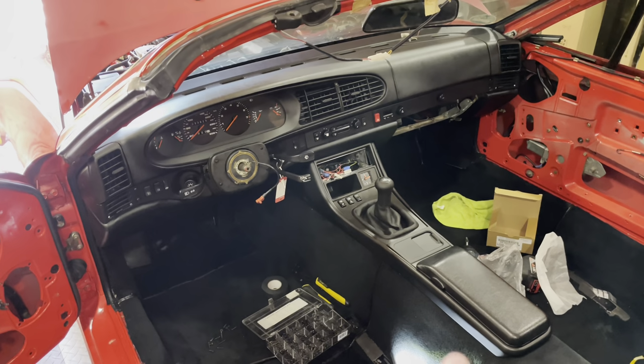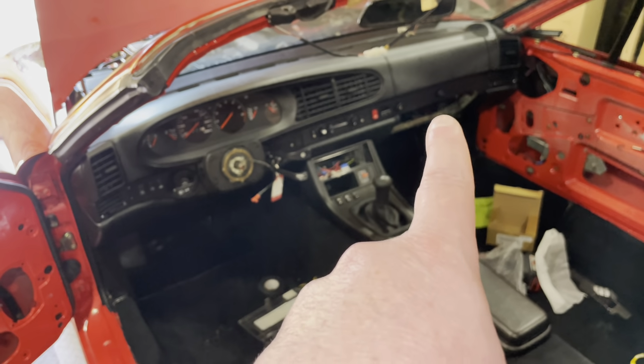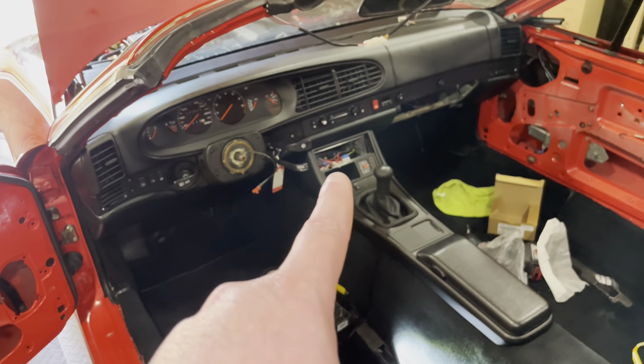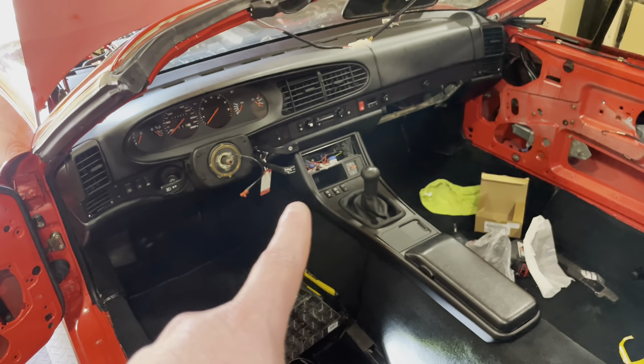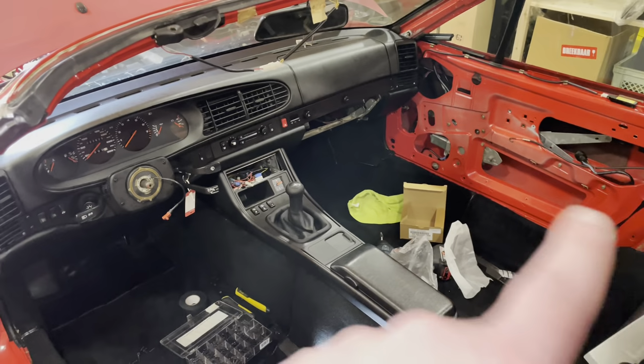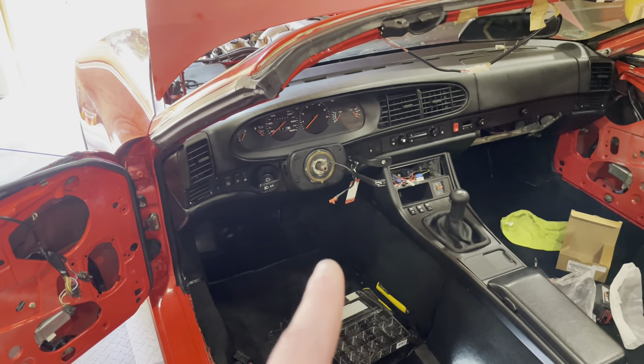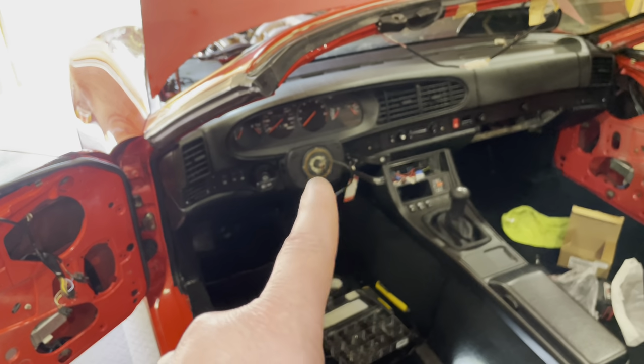Alright, so that is the dashboard 95% complete. As you can see, the cobweb is still missing. Hopefully I'll get that within the next couple of days. I have a new radio, but that's not getting installed in this episode because that requires speakers and I'm not yet done with the doors, so that'll happen in a later episode, which means the last thing for us to install is the new steering wheel.